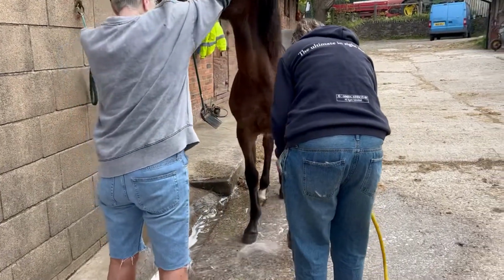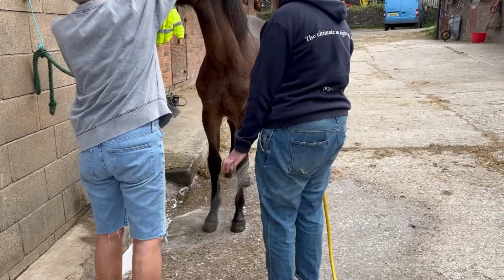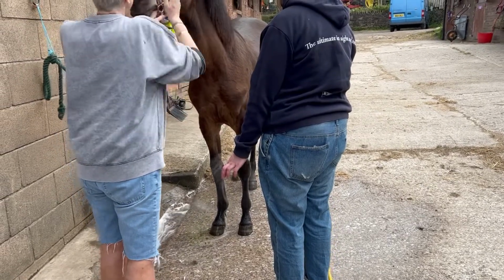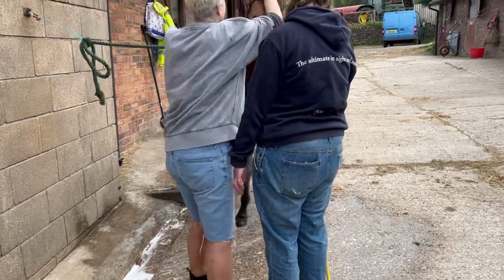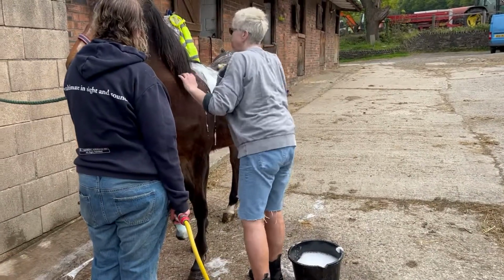Look at them legs. Definitely model legs, Bella. You really are. You're a good girl. Just getting a winter coat out because it's fall coat and winter coat really. She has a lot of fur that we need to get rid of. She's had the bucket on her before.